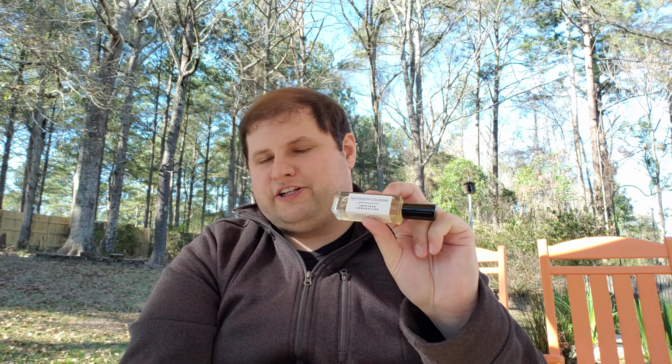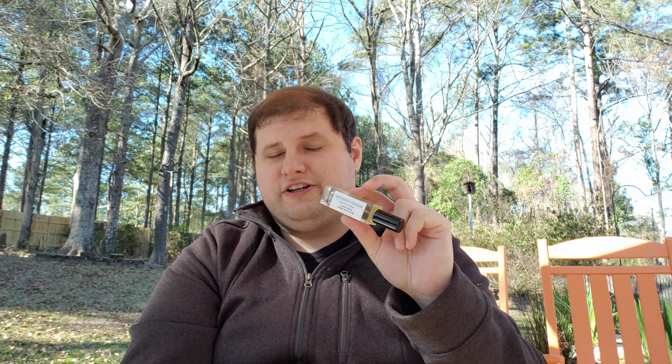I've heard some people tell me that they get 7, maybe even 8 hours out of Aventus cologne. I mean, I get half that if I'm lucky. This stuff gives me about 6 hours or so and is double the strength of Aventus cologne in my experience, in my opinion. So a very nice fragrance, quality wise, pretty much.